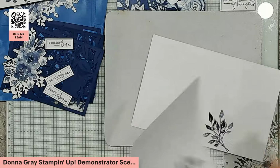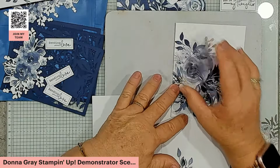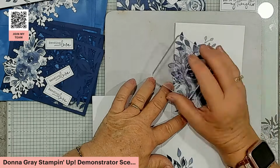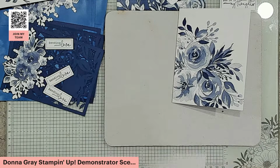Okay, so the next one that we're doing is, I feel like I want to add, do I want to add some stamping on the front? I feel like I actually want to add a little bit of the blue. Could we add a little bit more? Or do you think that's going to be too much? Maybe it's going to be too much. I probably won't. It didn't say to stamp on the front. All right. Okay, so we've got those three there.